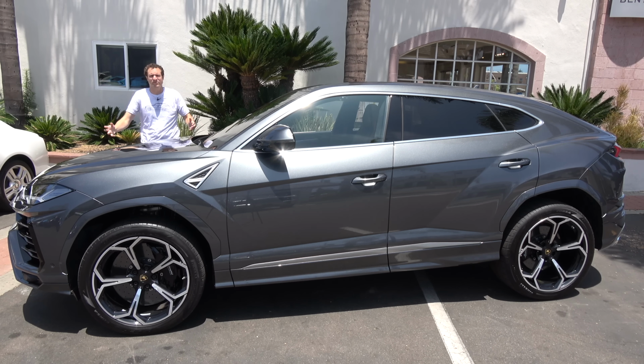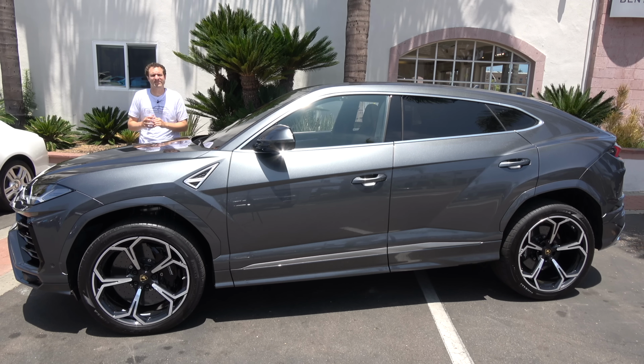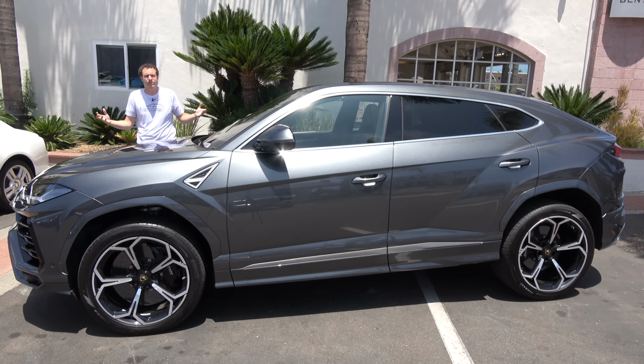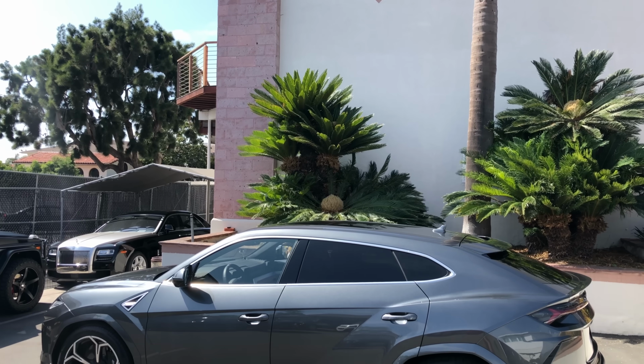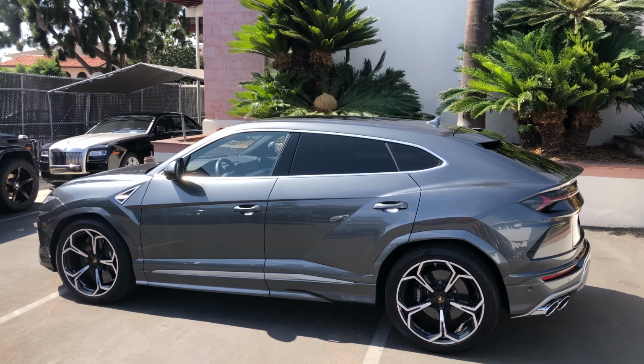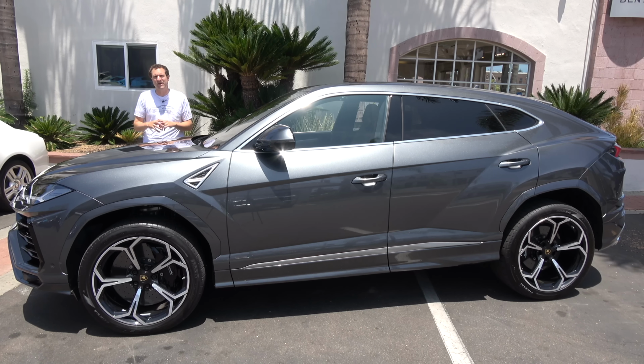This is the 2019 Lamborghini Urus, and it is the latest Lamborghini. But unlike basically every other Lamborghini model, this isn't a wedge-shaped sports car. Instead, it's an SUV. Yes, that's right, Lamborghini is now in the SUV business.